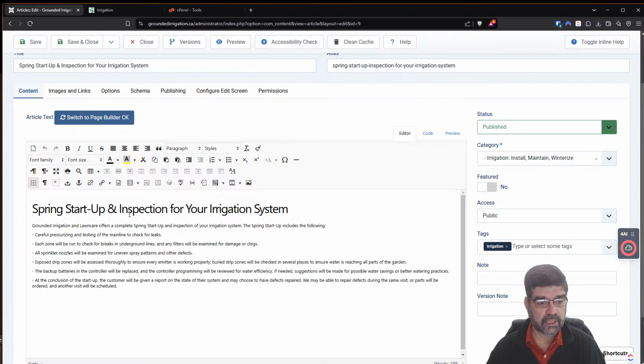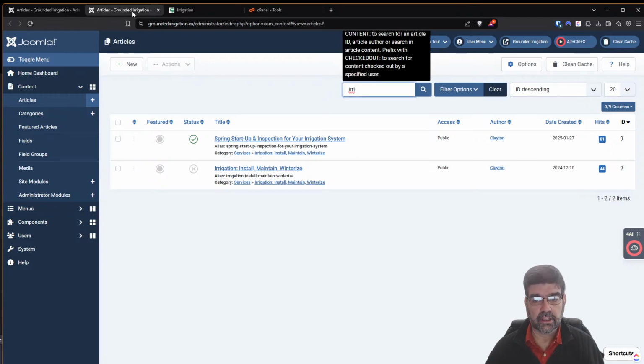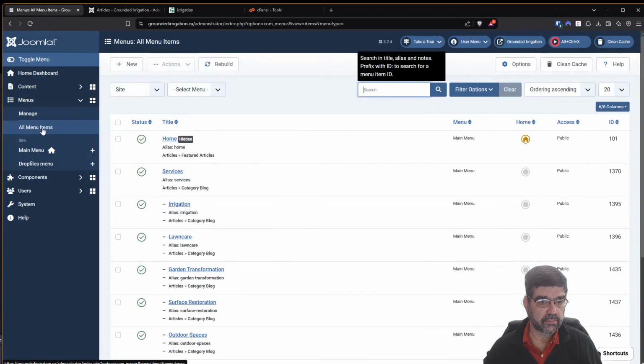This is a template built in with Template Creator CK. That's not a problem I've ever seen with the Template Creator CK thing. Let's check out, first of all, Bjorn saying the menu link here. So let's go menus, open. And there is something goofy happening with the menu links too. Is there any plugin? Well, that's something we can check too. All right. So let's go to menus, all menu items. Here's irrigation. It's a category blog.